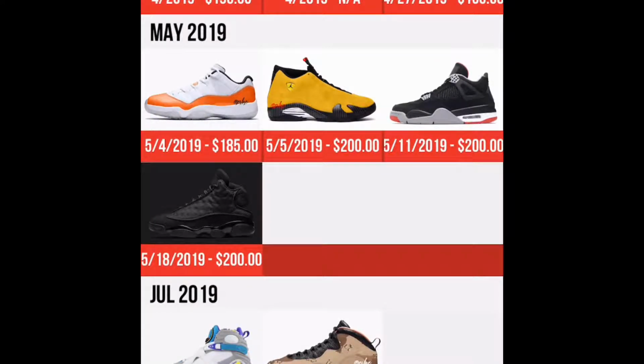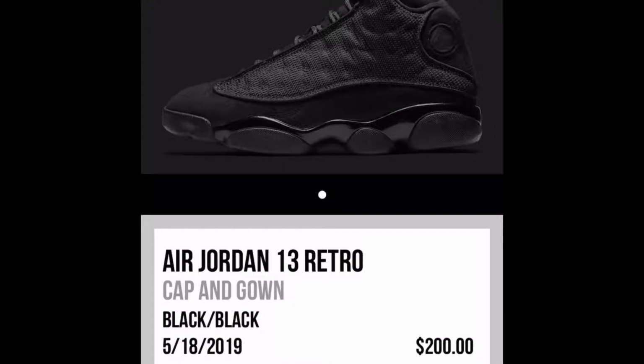Also in May, we will have, for the second year in a row, a cap and gown. This year, it will be the Air Jordan Retro 13 silhouette. So pictured here is really basically the Black Cat 13s, which came out about 2 years or so ago. It will not be this. It will be something different. Who knows what. But we will have a cap and gown May 18th on this one, slated at $200.